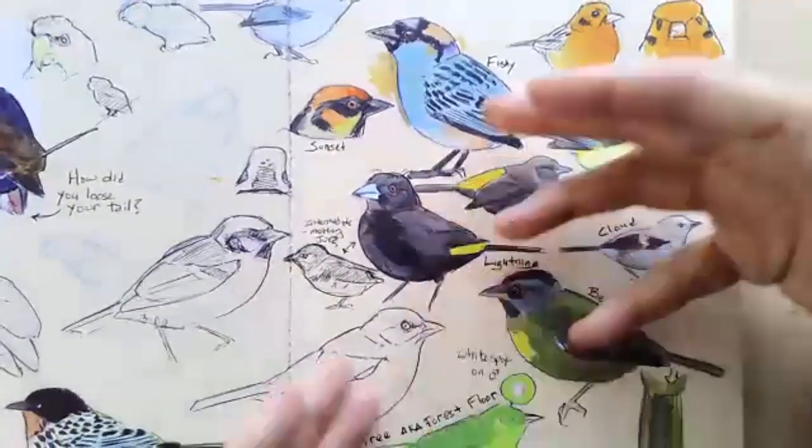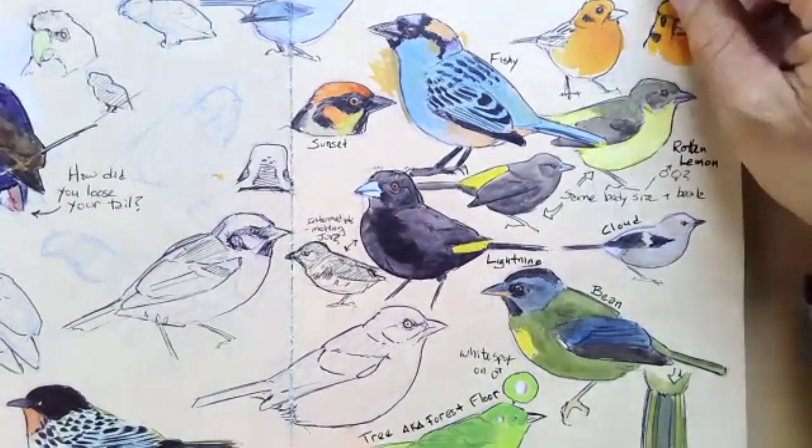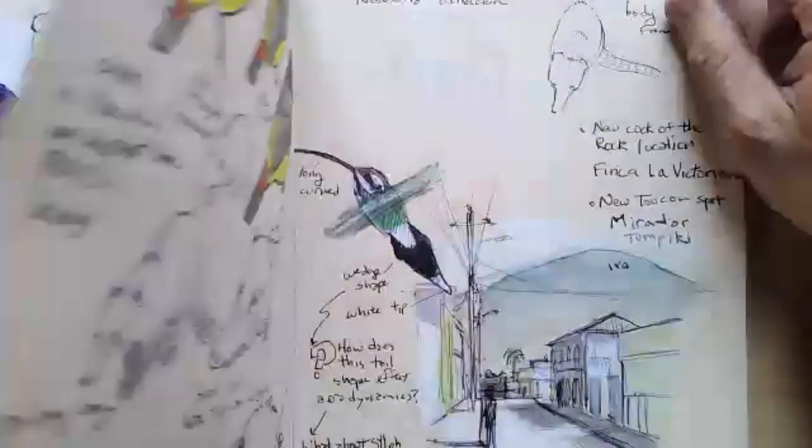It's amazing. So all these would be coming in these little mixed flocks. And you can just sit there, maybe a couple of meters away, and they're performing for you, snacking on banana.